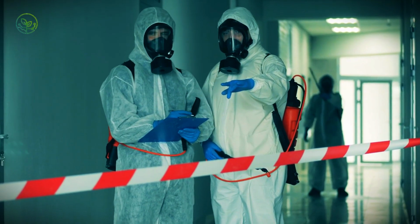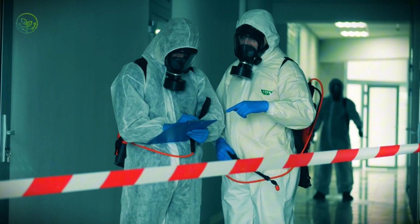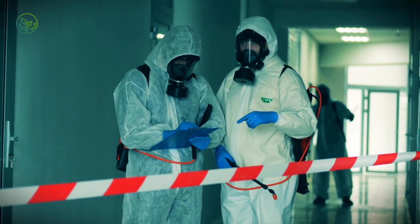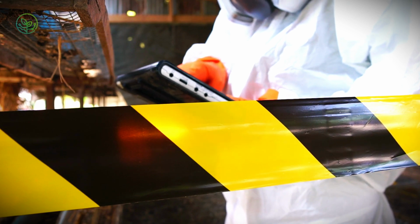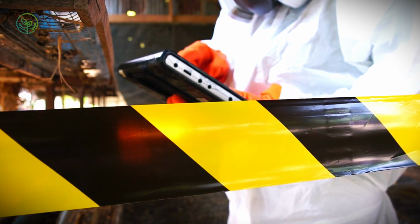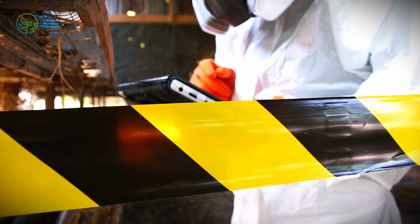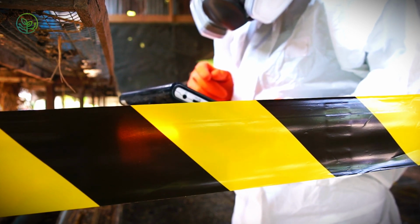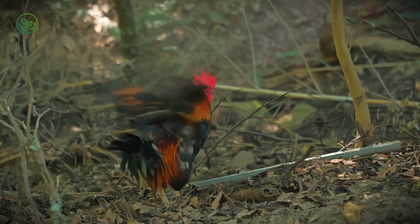Transport crates, trucks, and handling facilities must be disinfected before and after every shipment to reduce contamination risks. Some countries impose mandatory quarantine periods, requiring imported birds to be housed in isolated facilities upon arrival, where they are monitored for potential signs of disease before being released to farms or markets. Despite these precautions, outbreaks remain an ever-present threat.